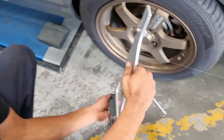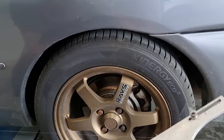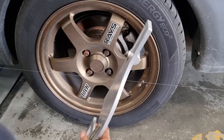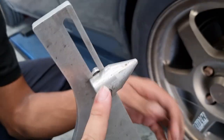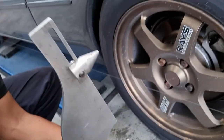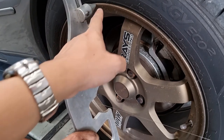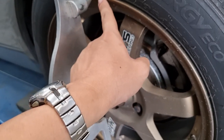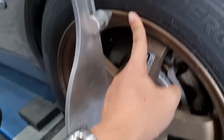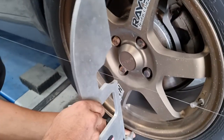Okay, so the next fancy equipment we have here is what we call a camber gauge, right? So how does this work? This is adjustable, and you have to put it in such a way that it touches exactly the outer lip of the rim. Must be the rim. Yes, must be the rim. It cannot be on the tire or inside here.